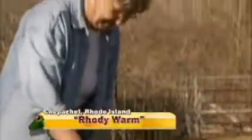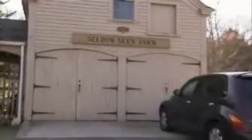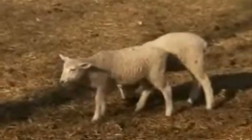Barbara Thompson has been raising sheep for more than 50 years. My husband's father had the sheep and some beef cows, and then when we got married, we moved in and carried on. The Rhode Island sheep farmer can remember a time when wool fetched a pretty good price.